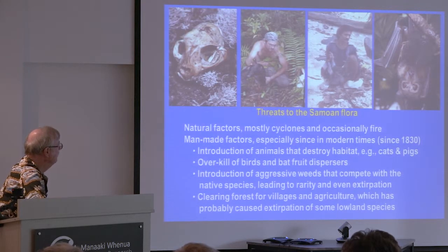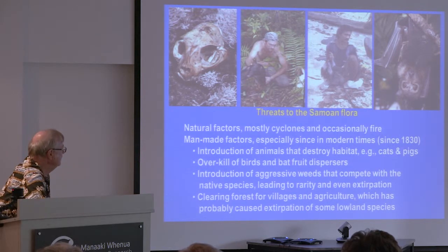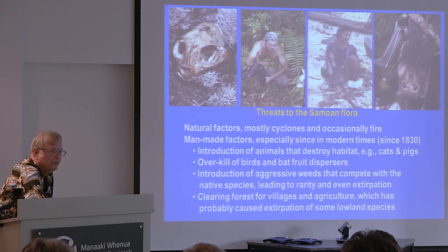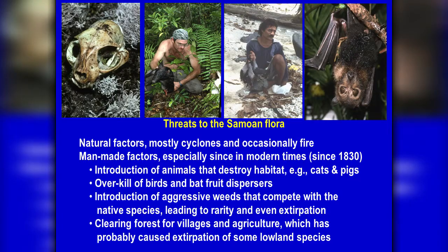So there are threats to the Samoan flora. These are natural and man-made factors, but the natural threats to the flora and the vegetation are cyclones and occasionally fire. Fire is usually because it burns cultivated areas and forestry plots that are not native species. Man-made factors: introduction of animals that destroy habitat. Way up at the top of Savaii at 1,600 meters elevation, I found this cat skull. Overkill of birds. The man in the right picture there, he's got 3 or 4 lupe, Pacific pigeons, when they're getting very rare, but they still shoot them.